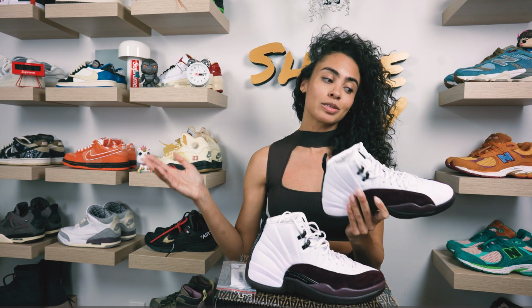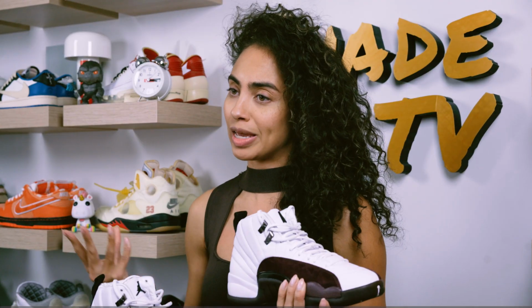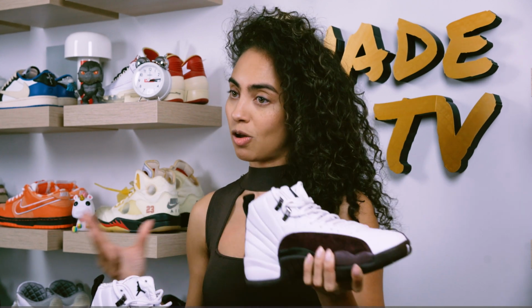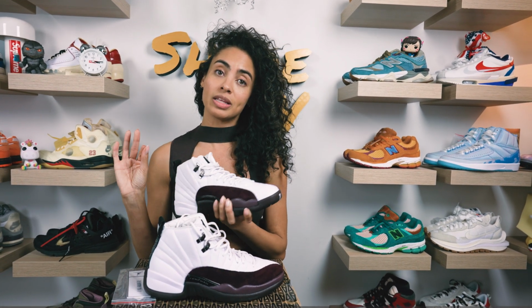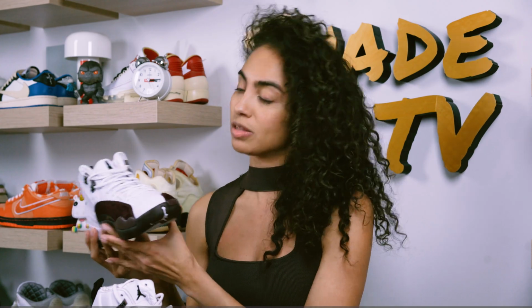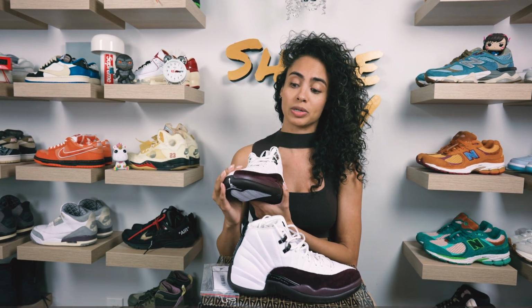So starting with the materials on this, I love to see the A MA MANIERE collaborations just because I feel like James Whitner does tend to use higher quality materials on all of his collaborations with Jordan brands. So you can definitely see that the leather quality on this is pretty nicely done in this tumbled white leather, and then the nice leather suede textures here is pretty much luxurious in comparison to some other suede textures that you've probably seen on some other Jordan brand sneakers.